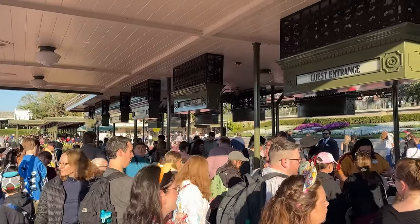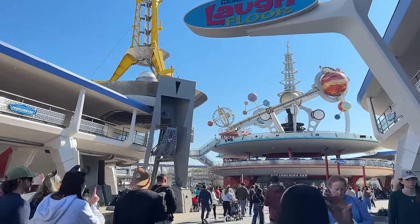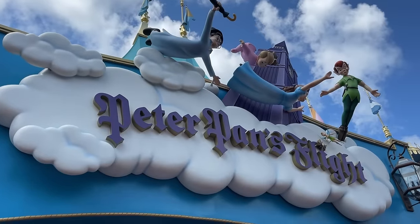Early, I would be on that first transportation that you can get out of here and into the park as quickly as possible. You're gonna have to make a decision. Are you going Tomorrowland or are you going Fantasyland? Most people are gonna go Space Mountain if they're in Tomorrowland. Most people are gonna go Mine Train, and some are gonna go Peter Pan's Flight when they're going to Fantasyland.